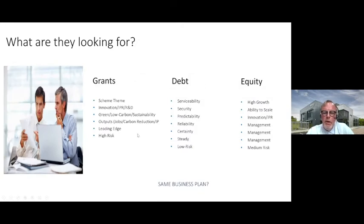So what kind of things are they looking for? Well, in terms of grants, and this goes back to Tony's comments and what he precursored on what goes into your business plan or pitch deck, as I would refer to it. And this is an extremely important point, albeit I think it's made at the bottom of the slide. You'll see that what the different fund providers are looking for is quite different.